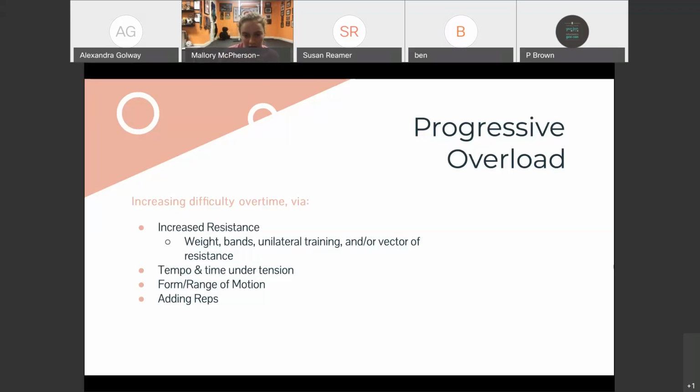And then vector of resistance, this is going to apply mainly to body weight exercises. It means that if you change the angle of your body against the ground, that's going to change the difficulty. So think about it like if you were doing a push-up with your hands elevated on a table, you have less weight to push up. Rather than if you're doing your push-up all the way on the ground, you've increased the vector of resistance, and then you're going to increase the intensity and difficulty of that exercise.